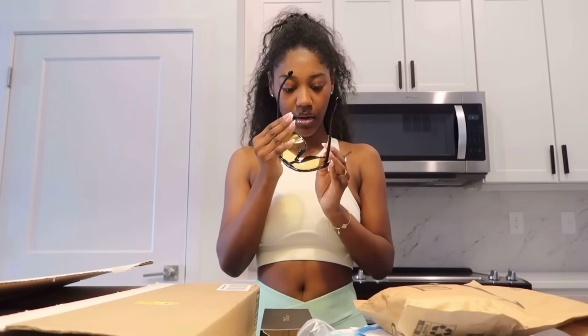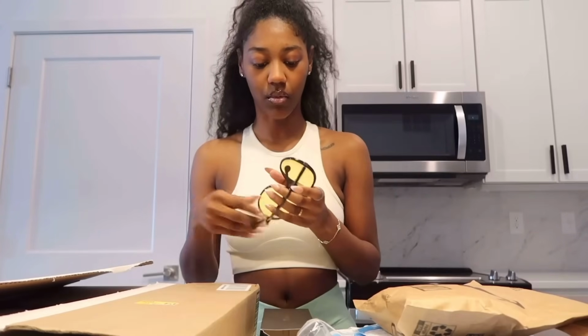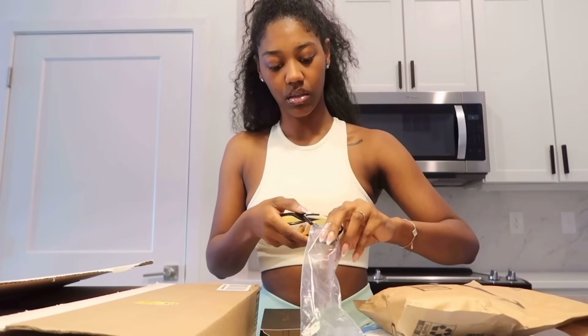So this is broke. It's too flimsy, too loose. I can barely even put it on. So I'm probably gonna have to return these and reorder, which is really sad because I already had an outfit in mind that I wanted to go with this for this weekend kind of. Another pair of sunnies.